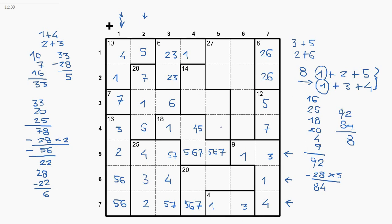In row number 4, there are 3 remaining numbers, 2, 4, and 5. And here 2, 4, and 5. Let's see what will be done here. 2, 4, and 5, and here are 2, 4, and 5. Here in row number 3 are 2, 3, and 4. Here is 2, 3, and 4, like here 2, 3, and 4, and here is 2 and 4, because here is already number 3.